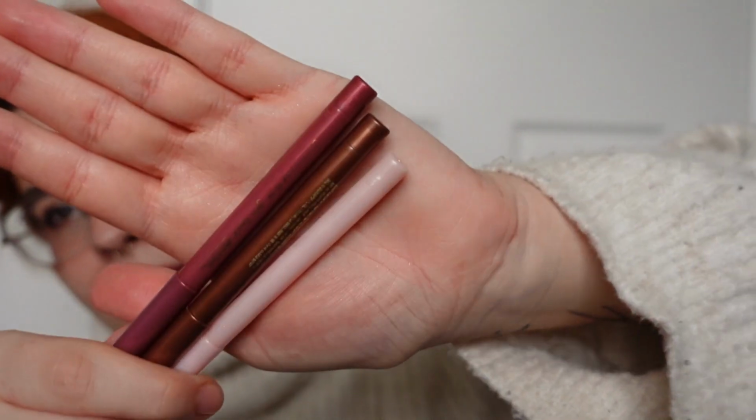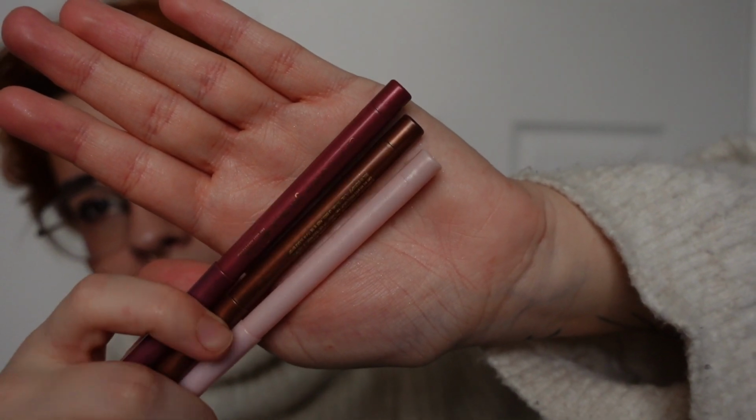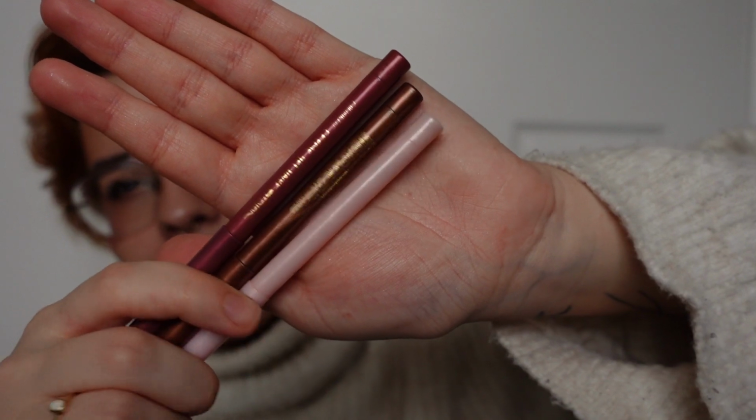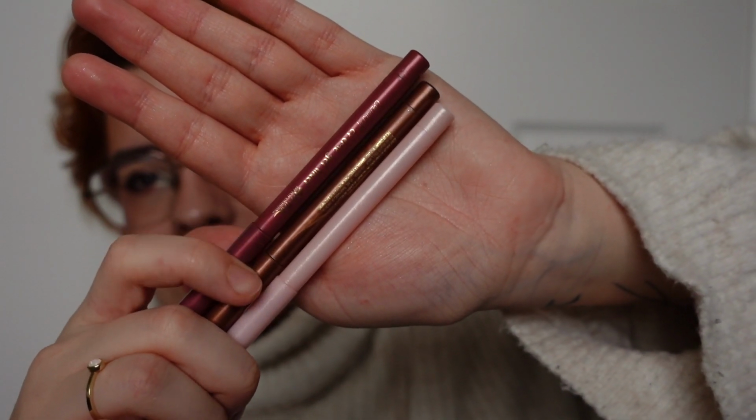I do not know if these are still available, but these are the shades right here. We have a ruby metallic, a bronze copper metallic, and a sort of champagne-y metallic as well. The shades are Fiery Fierce, Groundbreaker, and Blown Away. I am wearing Blown Away and Groundbreaker today. This ruby shade, Fiery Fierce, is so unique to my collection. I have nothing like it.